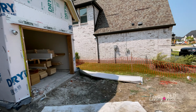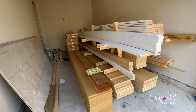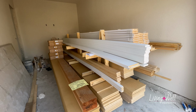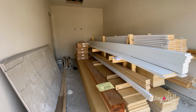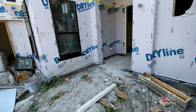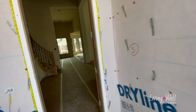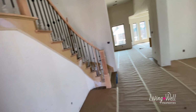We've also got a great deal of our structural wood, particle board, all kinds of trim wood, baseboards, everything you can imagine staged in here. Hopefully, we haven't had any rain for a while, so hopefully sufficiently out of the rain. That stuff is pretty immune to moisture.